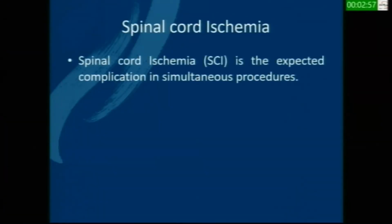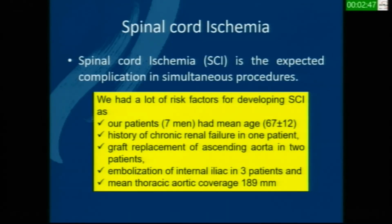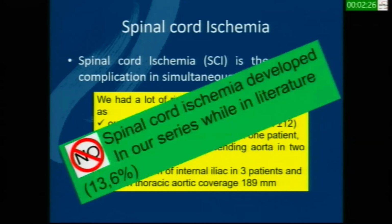The most important issue is spinal cord ischemia because in this sector of patients, we cover a large area of aorta. And in our case series, we had a lot of risk factors for developing spinal cord ischemia. Our patients were 7 men, old age, history of renal failure in one case, graft replacement of ascending aorta in two patients, embolization of internal iliac in 3 patients, and the mean thoracic aortic coverage was 189 millimeters, but no spinal cord ischemia developed in our series, while in the literature it was around 13%.